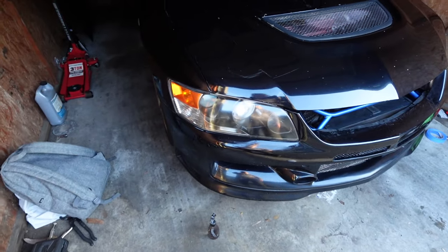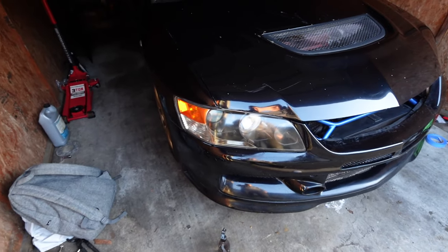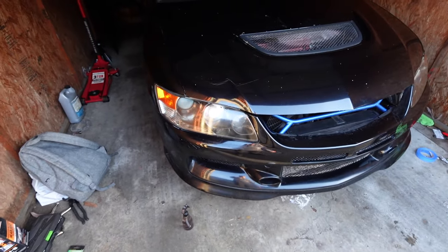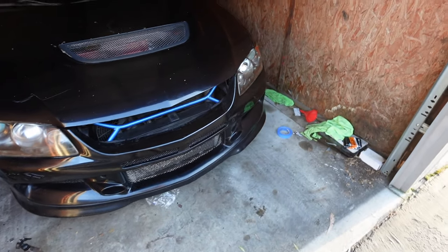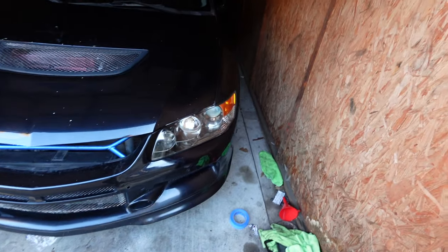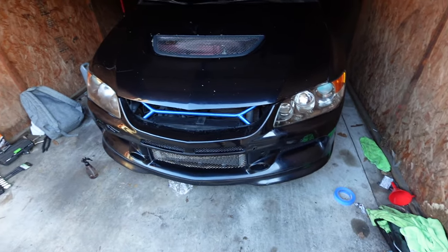I think once it kind of cures from the ceramic coat, it'll look a lot better. But overall, for like a $10 or $15 thing I bought 2 years ago on Amazon, it definitely did the trick for now until we get JDM headlights. Like I said, eventually they're gonna get swapped out, but in the meantime, at least they look a lot nicer. And this car needs a lot.